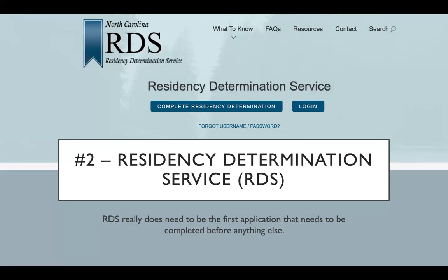The RDS application should only take you about 10 minutes. It's not very long as long as you have all the information that you need in front of you. After you've submitted your RDS on cfnc.org, it'll process and generate a number, an RCN number. You need that number in order to submit your college applications. Colleges need to know if you were in-state or out-of-state, as categorized by RDS. If you were categorized in-state, then you will be able to receive in-state tuition.